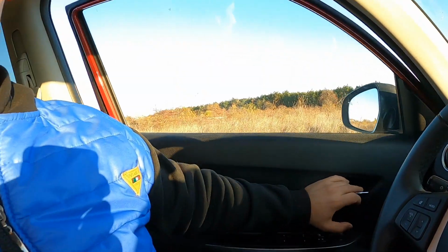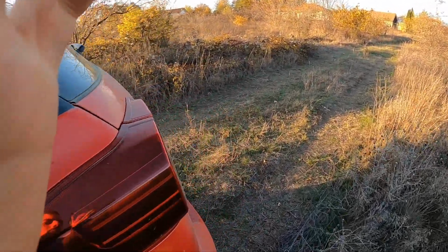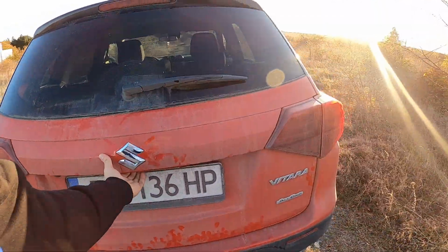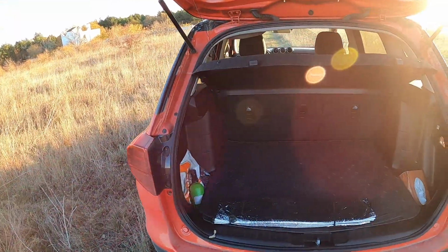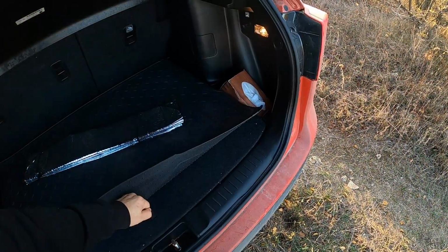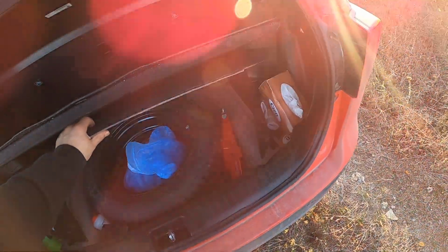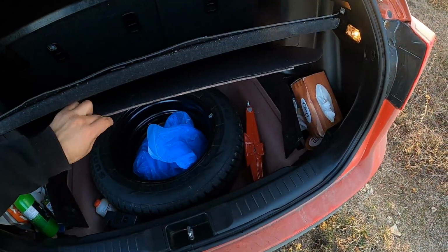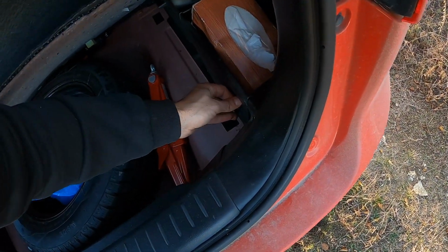I'll now show you the trunk. Let's take the key. The trunk is pretty nice. Standard, they don't give you a real size spare tire, but we ordered because I cannot imagine myself somewhere in the mountain far away without a full size spare tire. So that's why we bought such.